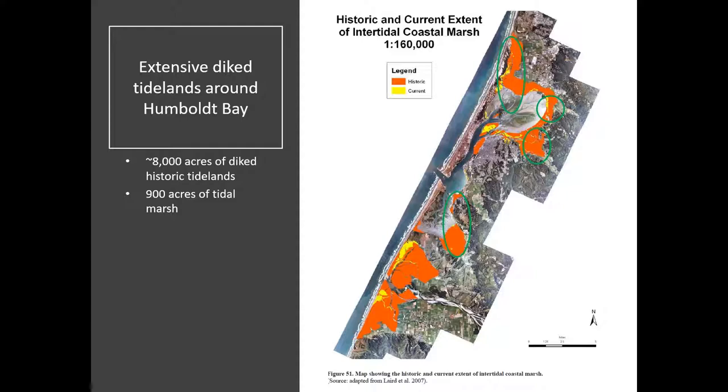Another feature of Humboldt Bay that's unusual and is both an opportunity and a challenge for sea level rise adaptation is the extensive diked tidelands around the bay. So this figure shows you in orange the historic extent of tidal marsh in Humboldt Bay here to the north, and then this is the Eel River estuary on the south end. And the yellow shows you where tidal marsh is currently. Most of those historic tidal marshes were diked and drained for agriculture and are currently used for livestock grazing. So that's an opportunity in a sense, but it's also a challenge.